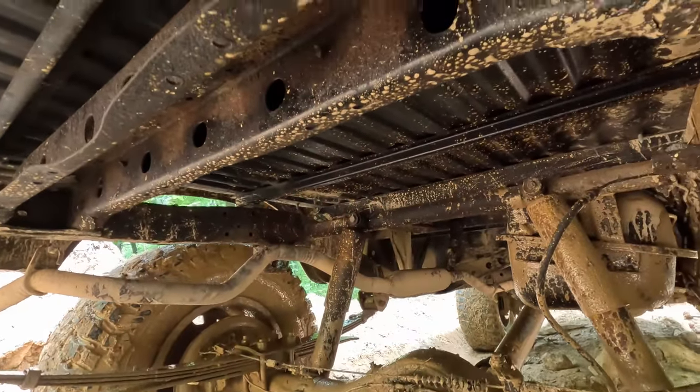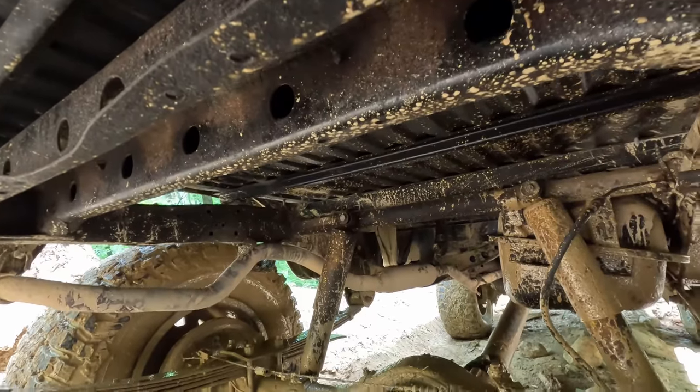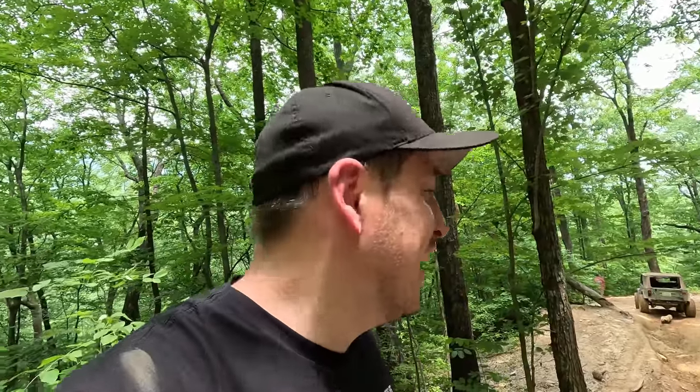Look at the rear shocks, at the top eyelets. The rear shocks are completely blown out. There's like an inch of movement where the top eyelet of the shock is. Hey, she's still kicking. She's doing a lot better than expected. This is so much fun, guys. You have no idea. This is like learning how to wheel all over again. I'm having a blast. This is great.